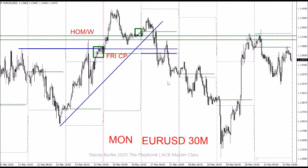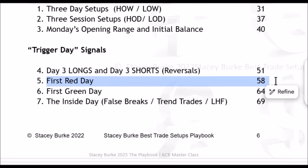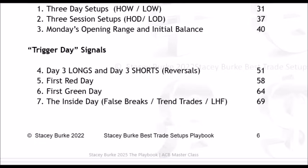And we now have a first red day at the close of Tuesday. First red day, page 58 in the playbook. High of session, high of day, shorting opportunity if indeed it presents into the timing window.